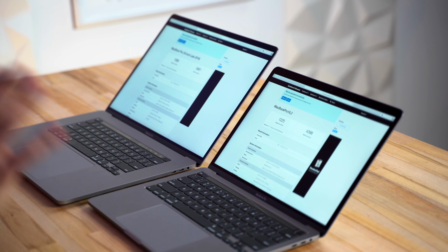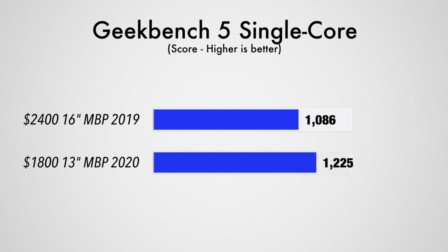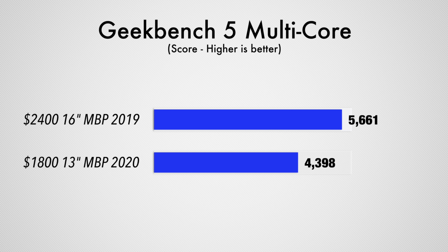And we have our results, and they are interesting. As far as single core, the 13-inch MacBook Pro is about 15% faster. Now, single core is used for some very simple tasks, and even for some video editing, like generating waveforms. That's usually a single task that is being used. Now, as far as multi-core, our 16-inch with its 6-core processor gets close to 30% higher performance, which might make a difference in photo editing and video editing, which we'll test in just a bit.